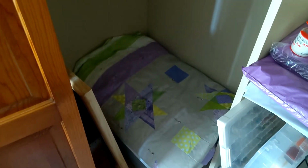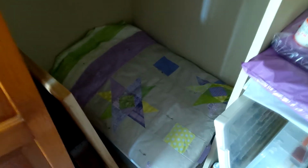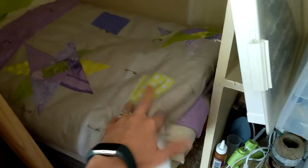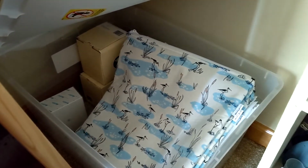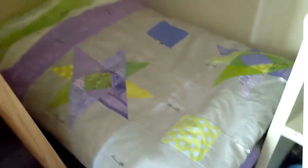This is a quilt that I've been working on for several years. I designed it myself. I pull it out every once in a while and put in some stitches. I'm hand quilting it because that's what I enjoy more than machine quilting, but this is going to take me forever and a day to finish. Those are some things that I want to hang on the wall, but haven't yet. And then down here is a tote with my Designs by Madame Ice finished bags ready to send out, and just some extra storage stuff.